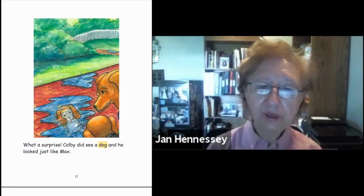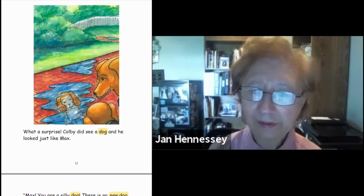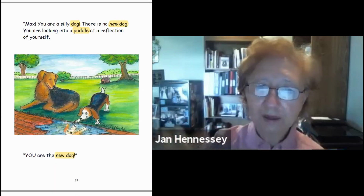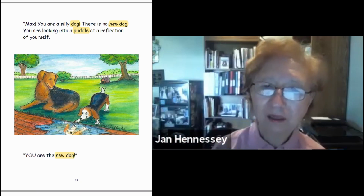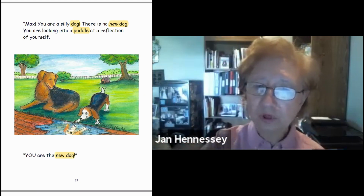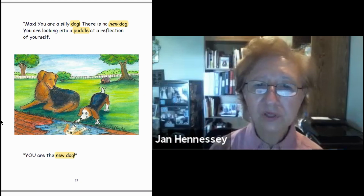Do you see the puddle? And do you see the new dog? Is that a new dog? I don't think so. Max, you are a silly chien. Can you do that again? So pat the dog. Un chien. There is no nouveau chien. You are looking into a puddle at a reflection of yourself.